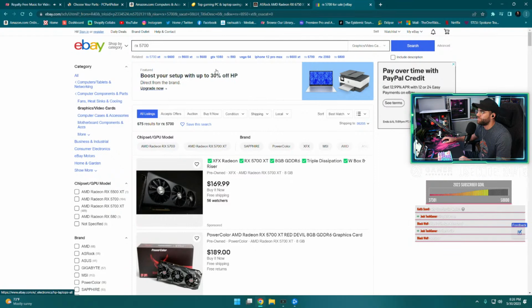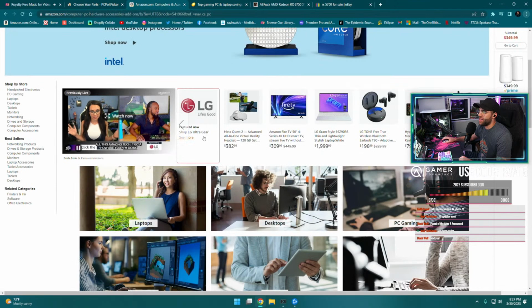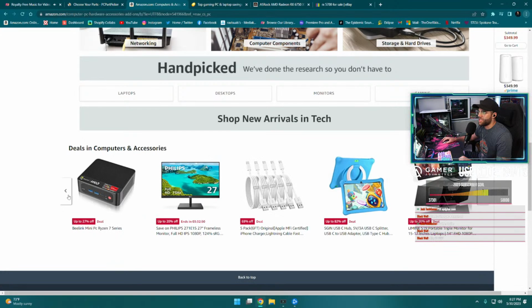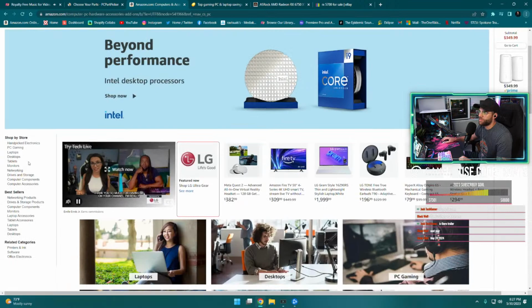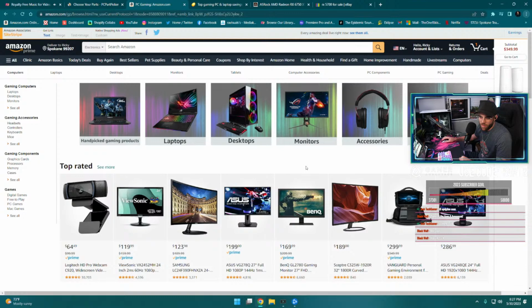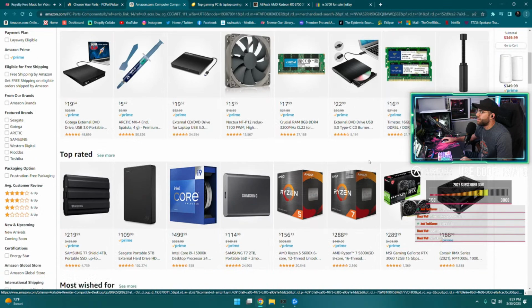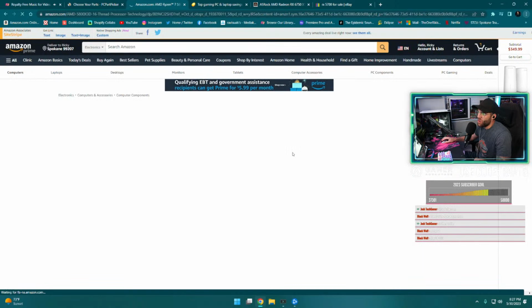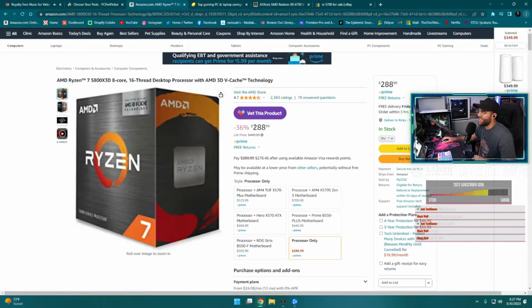Anyway, let's check good old Amazon. What do we got going on on Amazon right now? Let's see some deals in tech. They always got some stuff going on on Amazon. Let's see, PC gaming, components. What's on sale? So the 5600X is $156. Ooh, guys. Because of the new processors, look at this. The 5800X3D is $288 now.